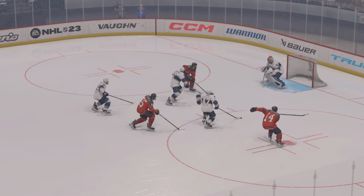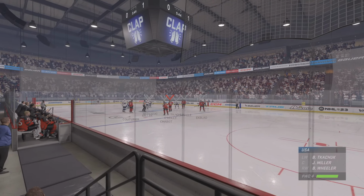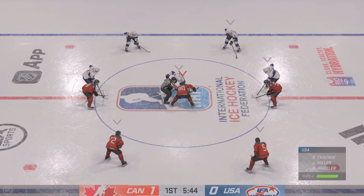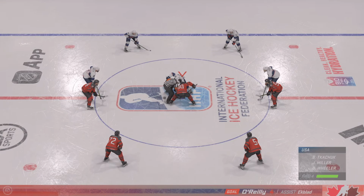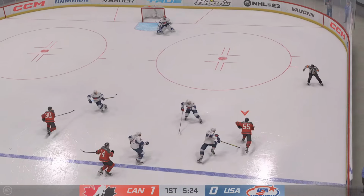You get down into that low slot, you don't have much time to deliver it. That puck's on and off the stick in a hurry and into the net. Canada's effort pays off with a 1-0 lead. And now it has to be relentless. Just because you're up by one doesn't mean you sit back. O'Reilly's gained possession inside the neutral zone.